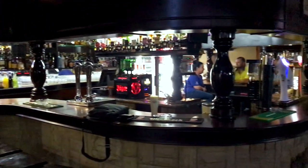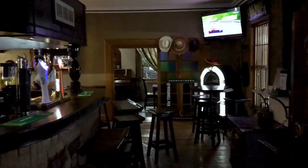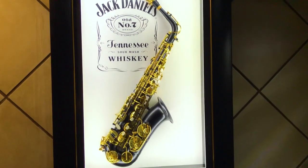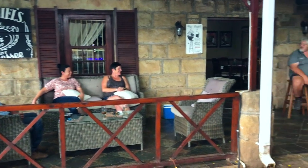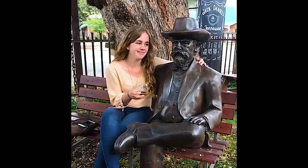I played 3 seasons of cricket in England and love the old English pubs. The Windmill Pub and Grill has the same old English atmosphere, and you cannot beat the food here. This rump steak with veggies only cost me 120 rand, and I'm yet to eat better steak than good Free State beef.